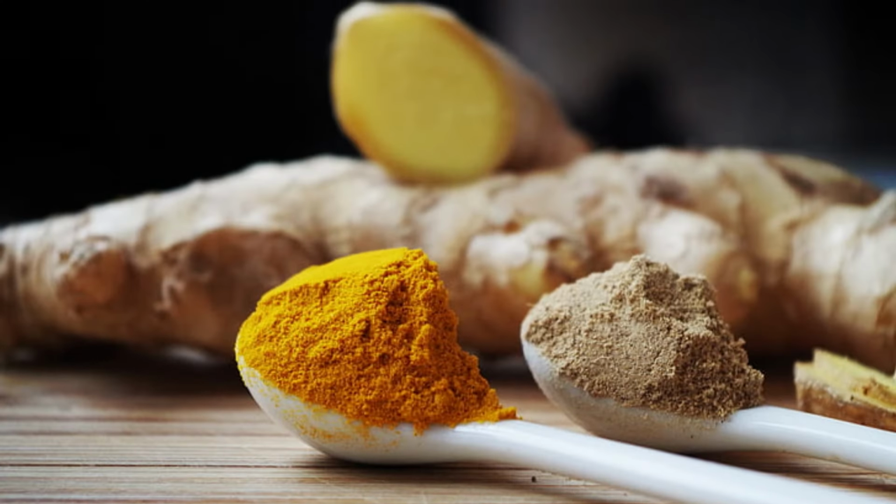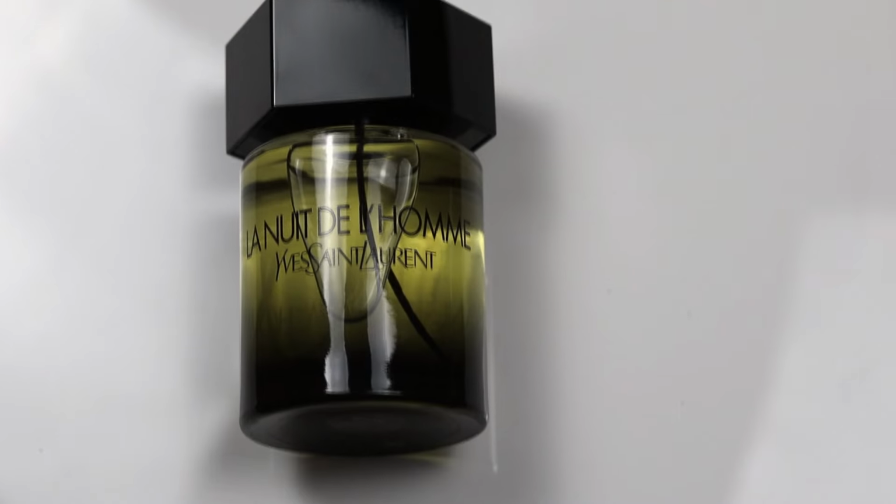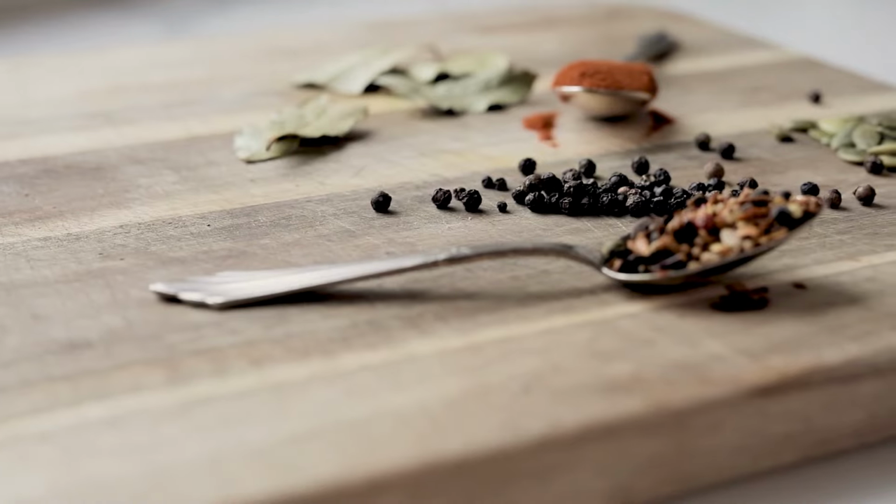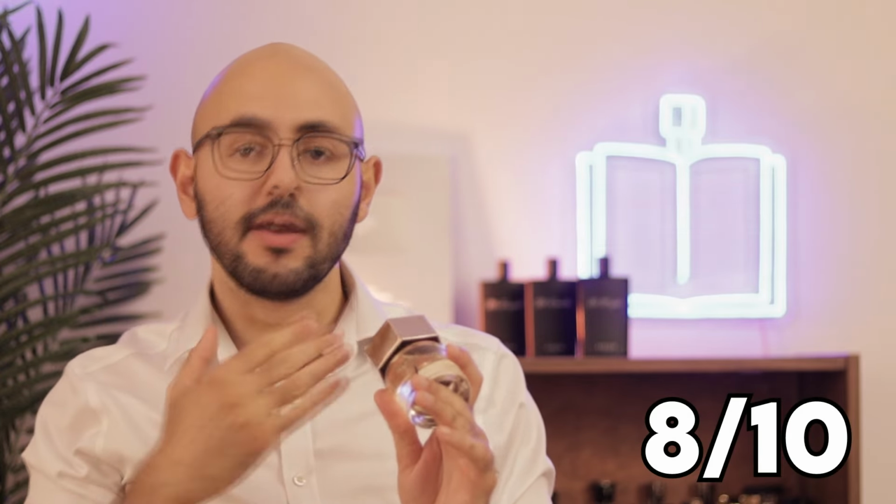Ginger is definitely one of the star notes in the original L'Homme, similar to how cardamom is that for La Nuit de L'Homme. In Mr. Momentum, ginger, I will say, kind of comes off similarly to how it comes off here. It is sharp, handsome, refreshing, a little bit spicy, contributing to Mr. Momentum's sort of sporty, zingy feel that the scent gives off overall, at least in the opening. Scent-wise, this is a 10 out of 10, but because of its limitations in other ways, I will give YSL's L'Homme an 8 out of 10.